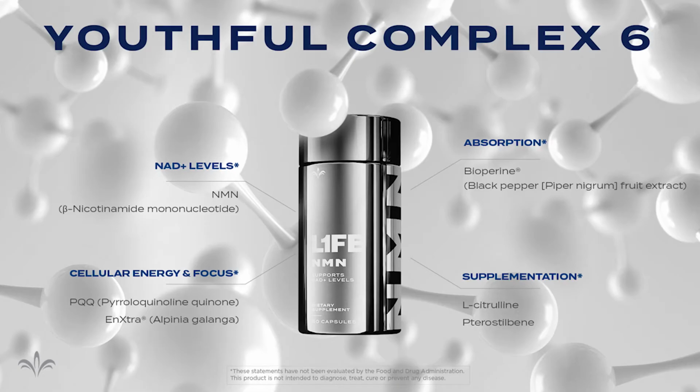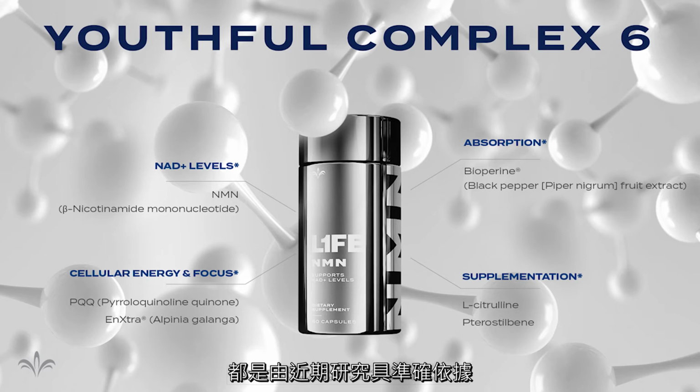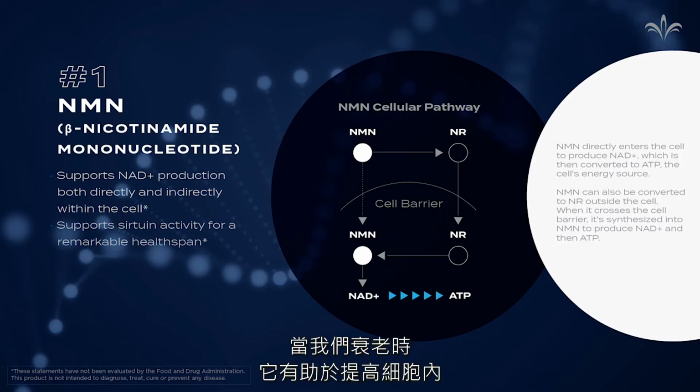So let's take a deeper dive into the information and the science and thought process behind the formula in L1FE NMN. Youthful Complex 6 is a combination of unique ingredients, all supported by very, very recent and accurate scientific research. Let's start with the core ingredient. The core ingredient is NMN, nicotinamide mononucleotide, which helps produce increased NAD levels inside the cell as we age.